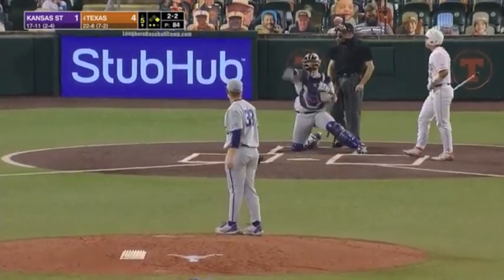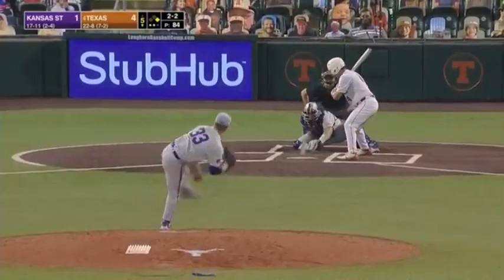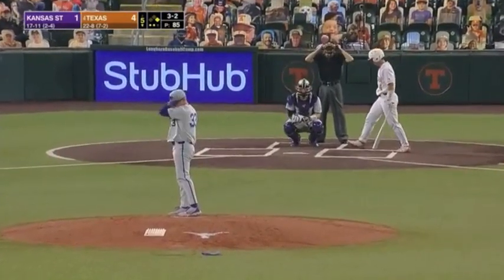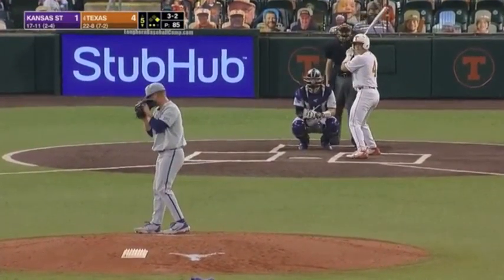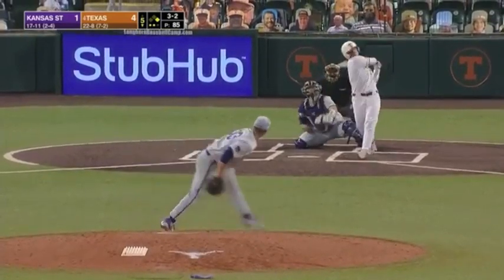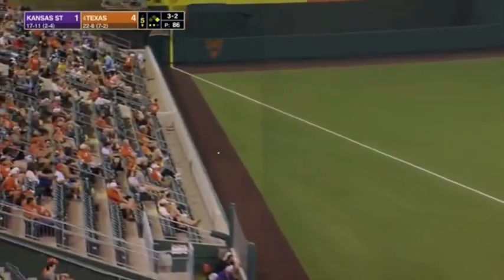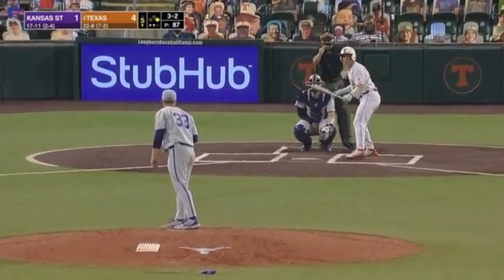Fouled off. And do it again at 2-2. Downstairs, and the count goes full. They'll play behind Zuby. Seventh pitch of the at-bat coming. 86th of the night. Foul back. 3-2 again. Ripped down the third baseline. Just foul. I think he got just about everyone's jersey. He does.